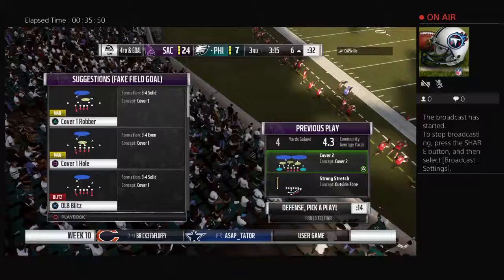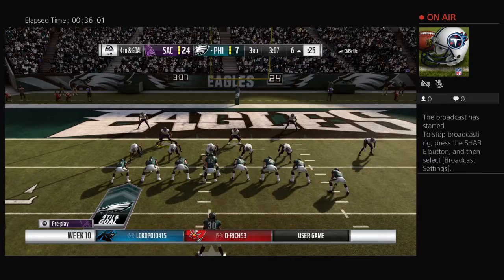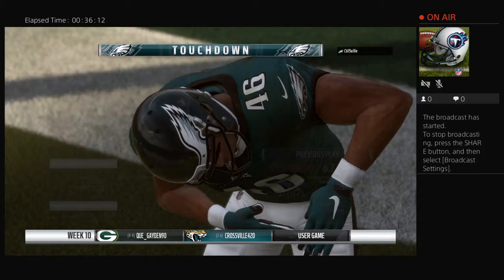Still just the third quarter, but they've got to make something happen. I think they know that. They're going for it on fourth. Hurry up, here we go. He'll look to throw. And that's going to be caught for an Eagles touchdown. As his guys are in for six, and the Eagles get a score closer.